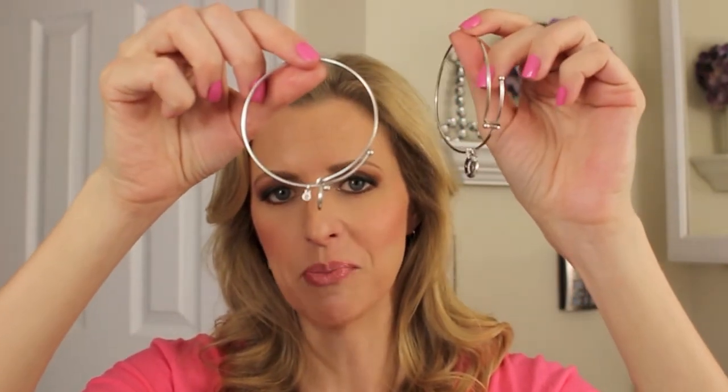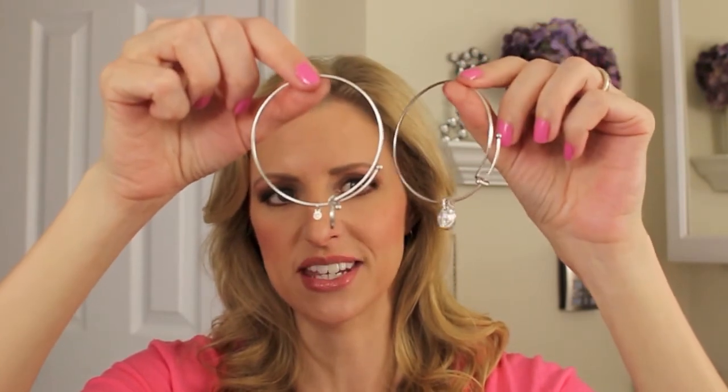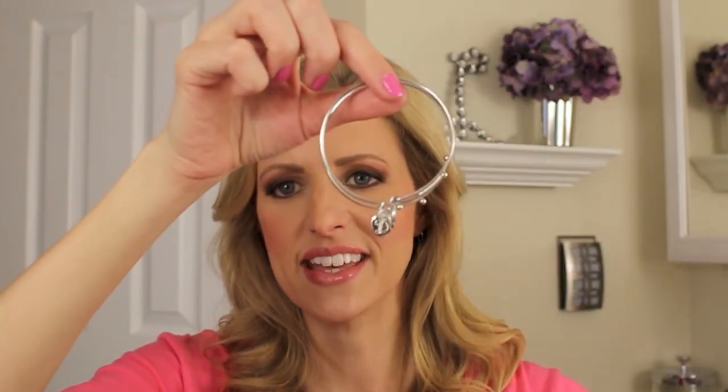But these are initial bangles, so I got one with my initial and then my husband's so I could wear them together. But I really like these because they are so light. I really think a bangle is beautiful, but if they're too heavy and clunky, I don't enjoy them. But these are just light and delicate, and I hardly notice them, and I really, really love them. So I'm so happy to have them.